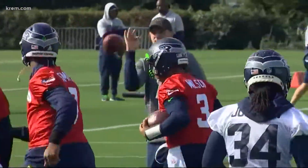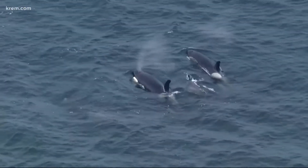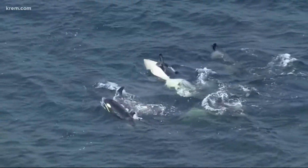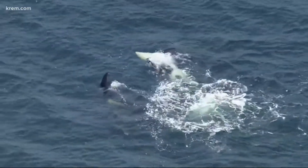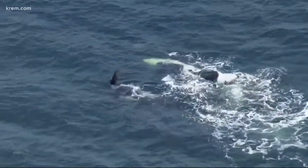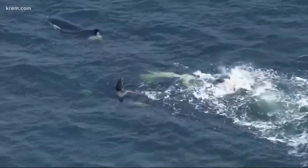Well, Russell is not the only one making a return to Seattle. Whale watchers spotted about 60 orcas on Monday between Whidbey Island and Kingston. Now, this is both the J and L pods of the southern resident orcas. No sign of any new calves. Earlier this year, though, 3 of the orcas in the J pod were pregnant.